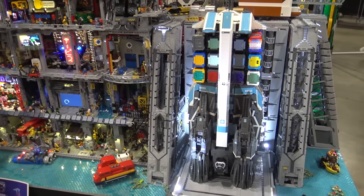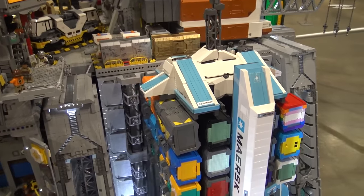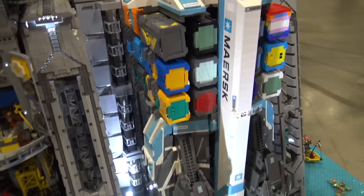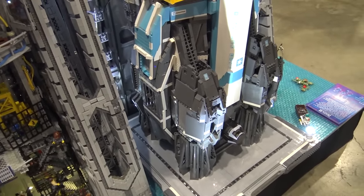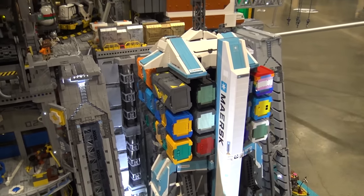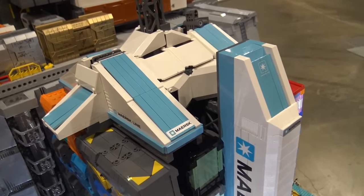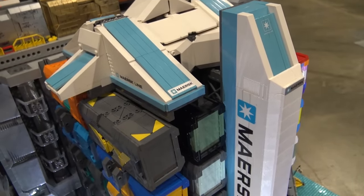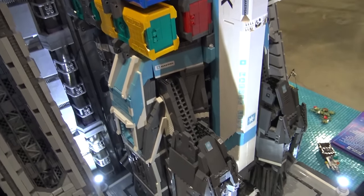In my attempt to accumulate as many LUGs as possible, I had tried to get someone from Eurobricks to build one of the ships. He unfortunately couldn't, so I ended up producing this during September. Again, going back to this being the craziest thing we'll ever do. The Maersk ship is actually Maersk blue, which, as some of the viewers might know, is not exactly a cheap color. In fact, it is very expensive, and it's this collaborative nature of stuff.